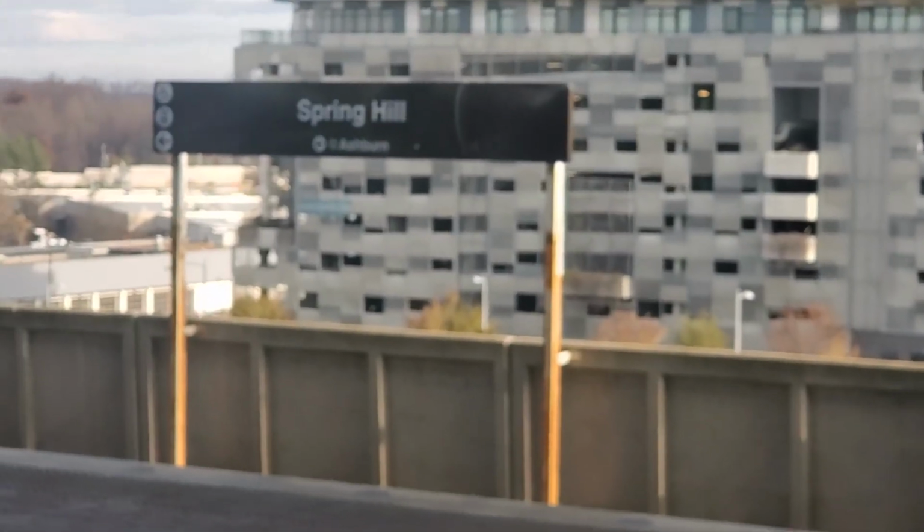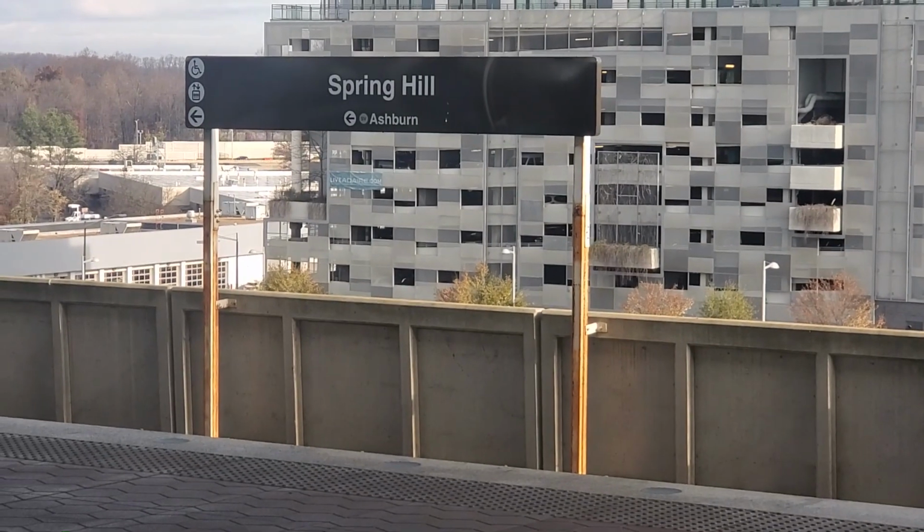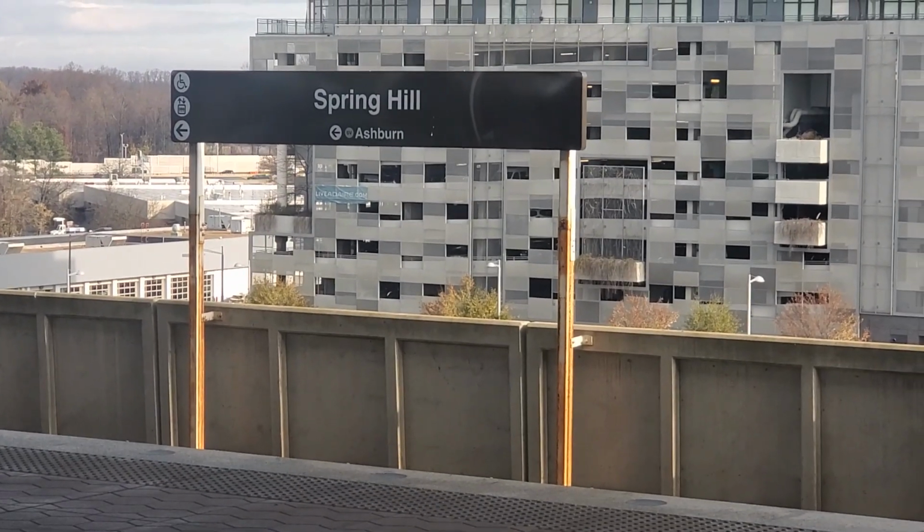Doors opening, step back to allow customers to exit. When boarding, please move to the center of the car.